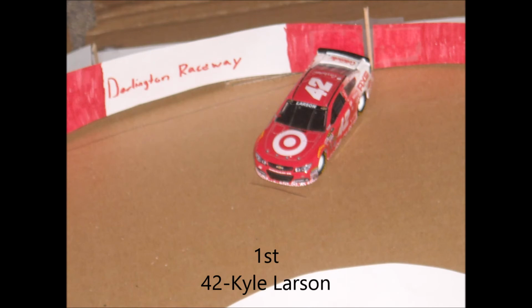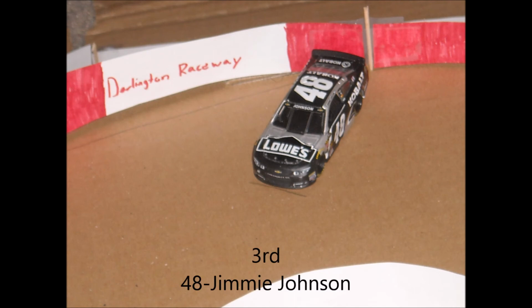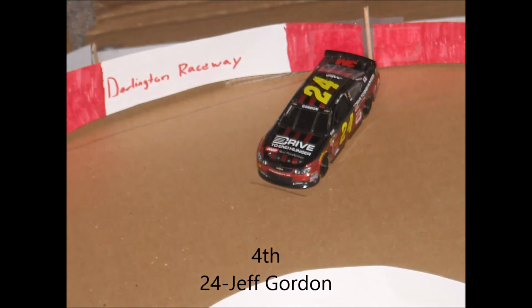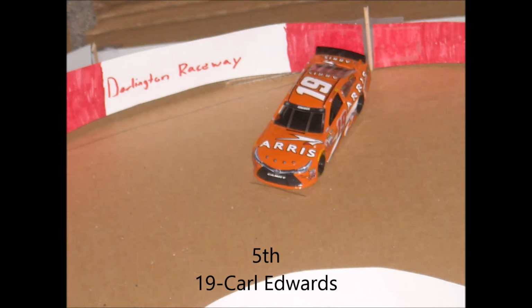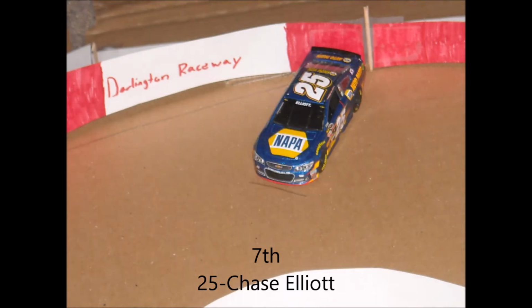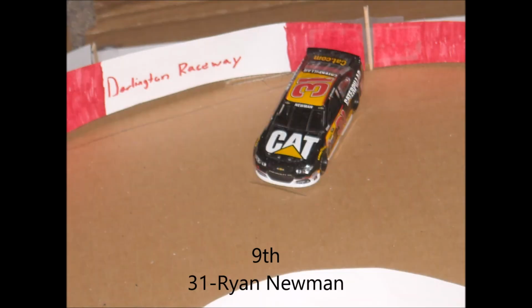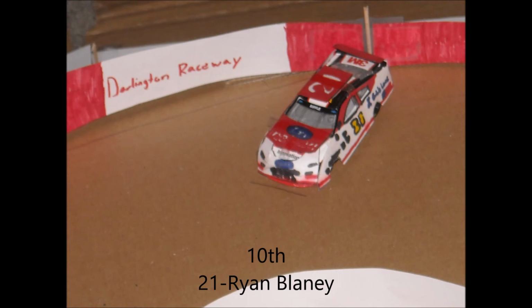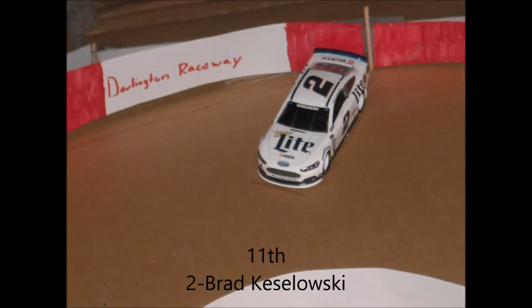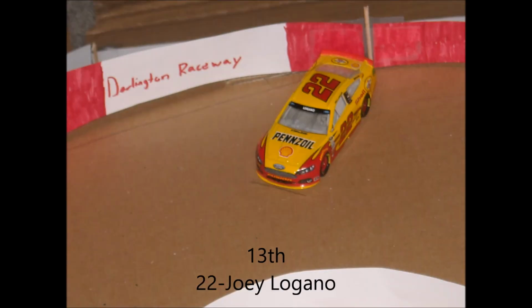Finishing in first place is Kyle Larson. Second place, Matt Kenseth. Third place, Jimmy Johnson. Fourth place, Jeff Gordon. Finishing fifth today will be Carl Edwards. Sixth is Paul Menard. Seventh is Chase Elliott after being third there in that last restart. Eighth will be Kyle Busch. Ninth is Ryan Newman. Ryan Blaney will finish 10th today. That's a great run for that part-time team. Brad Keselowski finishes 11th. Dale Earnhardt Jr. finishes 12th. Joey Logano finishes 13th.